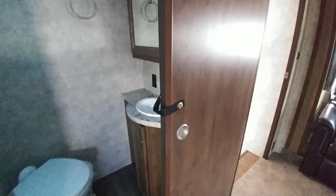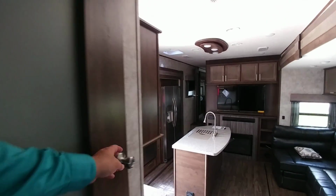Nice sliding door here. Nice curtain treatments all the way around. This is a really cool space. Now the ceiling height in here is probably 6'3". So if you're taller than that, you might need to duck, but most people will probably be able to fit without a problem. The other really nice thing about this is this feature right here.